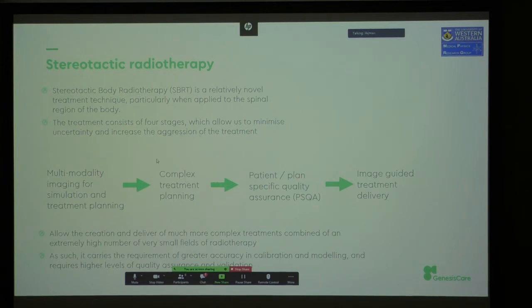So stereotactic radiotherapy itself consists of four key stages. I guess there's a lot of stages you could break this down into if you wanted to, but I've gone for these 4 overviews. So there's a simulation with multimodality imaging, some treatment planning, plan quality assurance, and then image-guided treatment delivery.